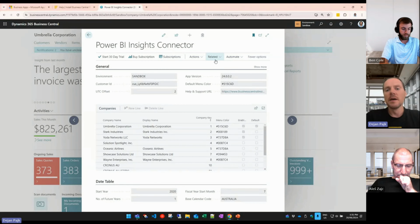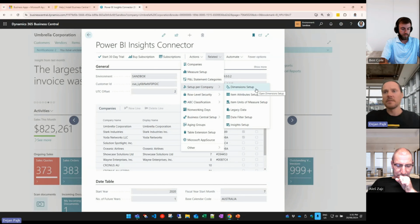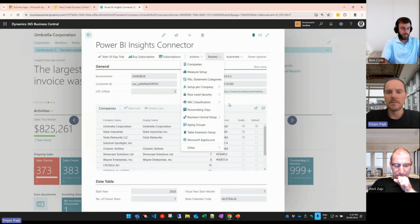But not only that, here you can also do some additional setups, such as dimensions, item attributes, unit of measures, as well as more advanced, such as legacy data, row-level security, or table extension setup.